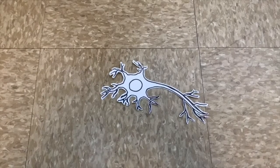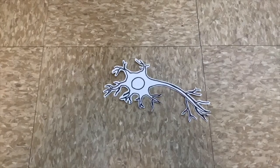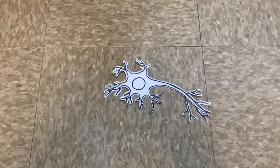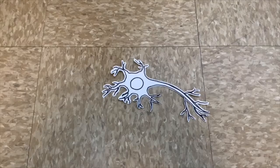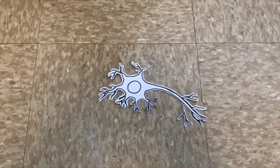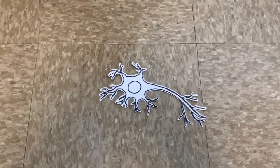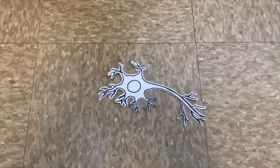Motor neurons are located in the central nervous system. They project their axons outside of the CNS to directly or indirectly control muscles. And then interneurons act as middlemen between sensory and motor neurons, which convert external stimuli to internal stimuli and control muscle movement respectively.